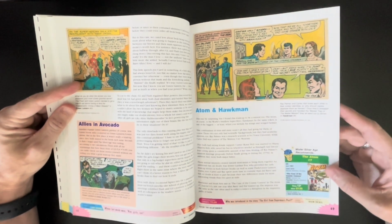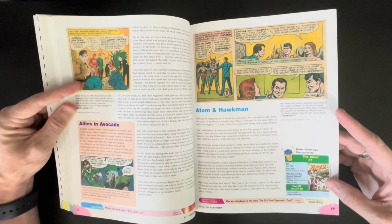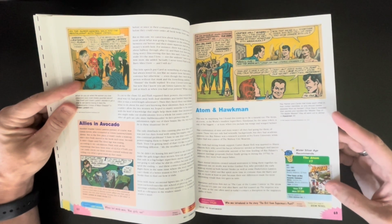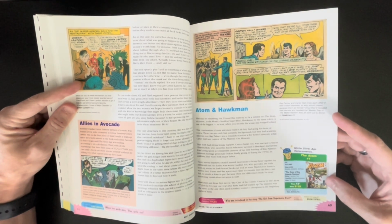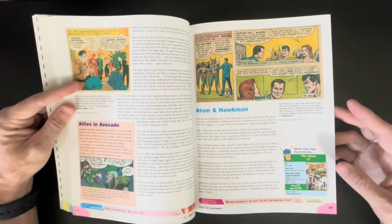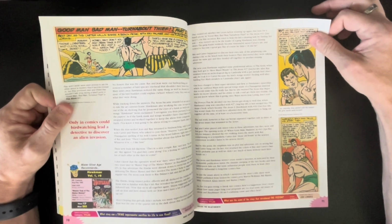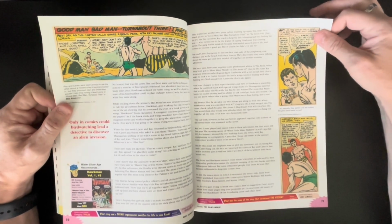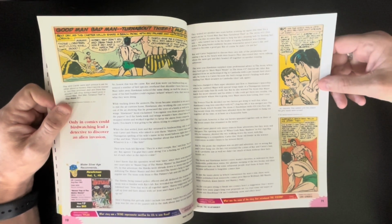Gil Kane also known for drawing the Atom. Now, this is cool. I didn't know this. The Atom number 7 was penciled by Murphy Anderson and inked by Gil Kane. That's cool. I did not know that. I want to hunt that down now just to see Gil inking somebody else. Wow. By the time I get through this book, I will have forgotten all this, of course, and won't be hunting anything down. Because this is definitely Murphy, it looks like, inking Gil. Or Sid Greene.